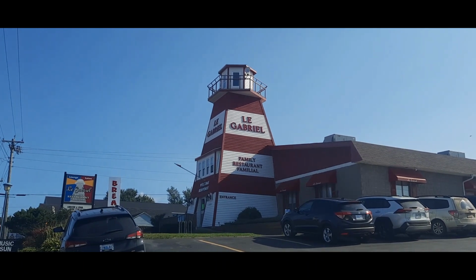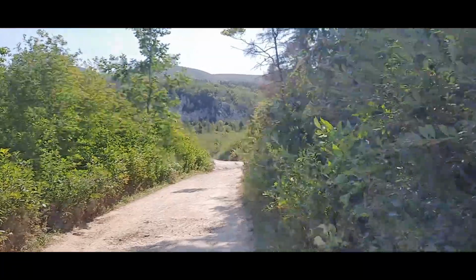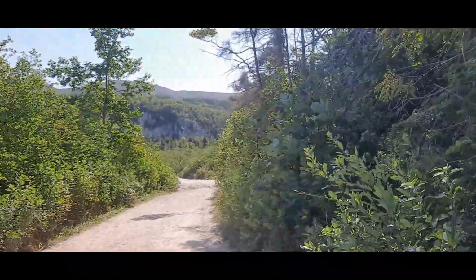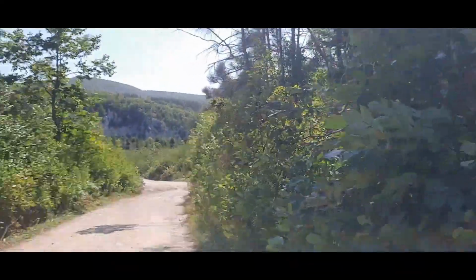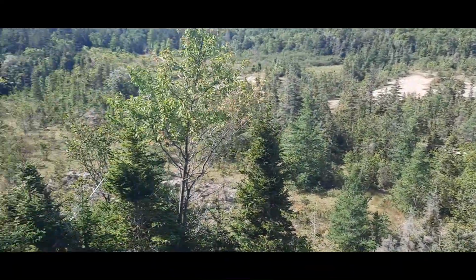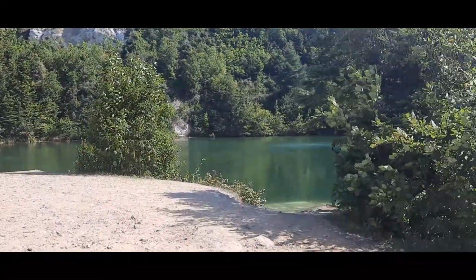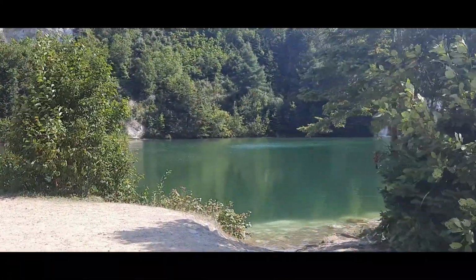So we went for a late breakfast, chilled for a bit, and then headed for a quick hike to the Gypsum Mine. It was a great swimming spot and a beautiful place to just sit and relax for the afternoon. It was nice to have a slower paced day to recharge us for the next half of our trip.